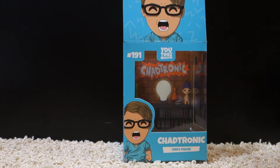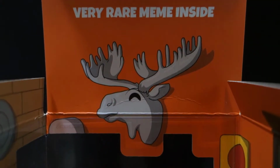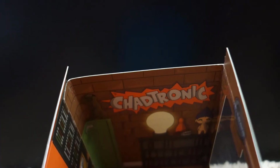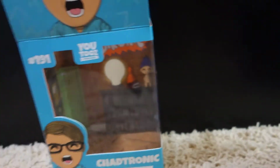Before we take a look at the figurine, let's take a look at the inside of the packaging, because as you open it, there is a moose, which is from the Chadtronic room, and it says, "Very rare meme inside." So on the side you get the traffic light that you see in Chadtronic's room. There's also the shelf that's full of video games and character statues. The green gym locker and the dinosaur. Then there's the Chadtronic sign, the glowing light bulb, the troll doll. Some more shelves of video games. And yeah, I really like the insides.